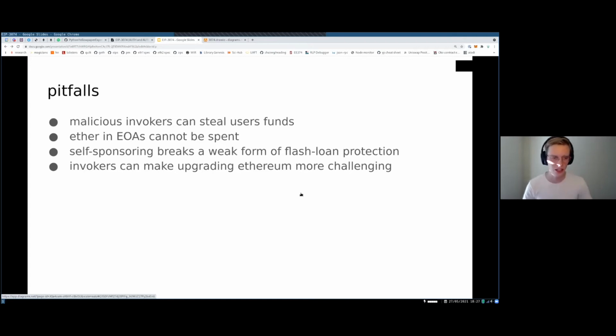The other thing is that we can't spend ether in EOAs. And so there's a lot of good reasons. I won't go into too much detail about why that is, but generally you can't deduct balance from an EOA in the middle of the transaction. This will break invariance in the mempool and potentially open the door for denial of service attacks. We think that there might be ways of doing that at great cost, maybe 30 to 50,000 gas to do something like that. But in this initial version of 3074, it's not possible.